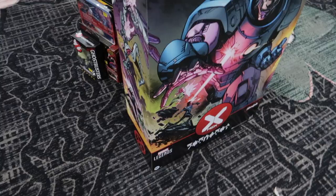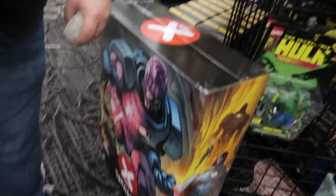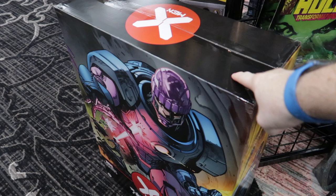I've walked by this booth four times today, and this is the first time I noticed the giant Sentinel sitting on the ground. Look at that. Here's Richard for scale. That's nuts. That's awesome. I wish I would have backed that. If I knew how cool it was going to be, I wish I would have backed that.